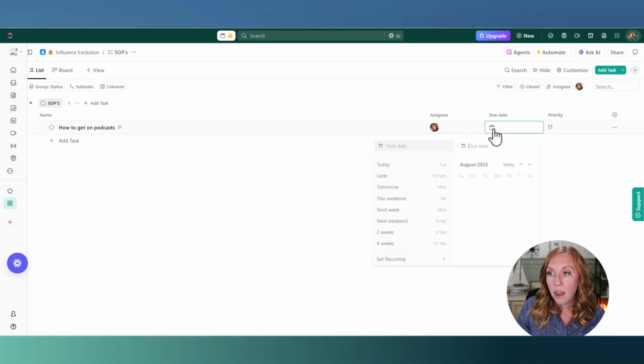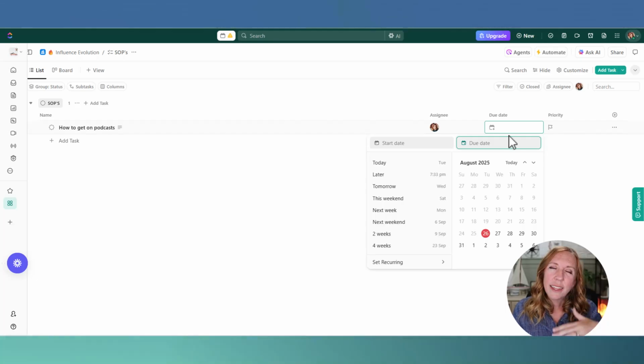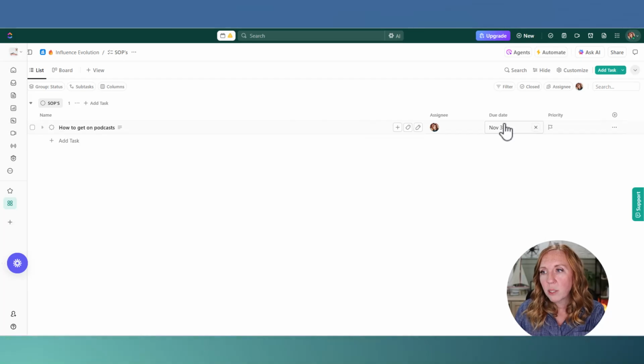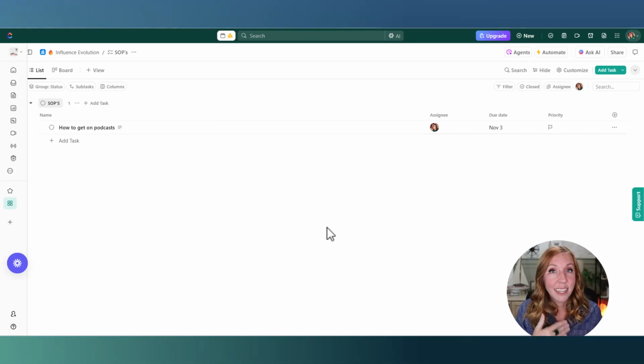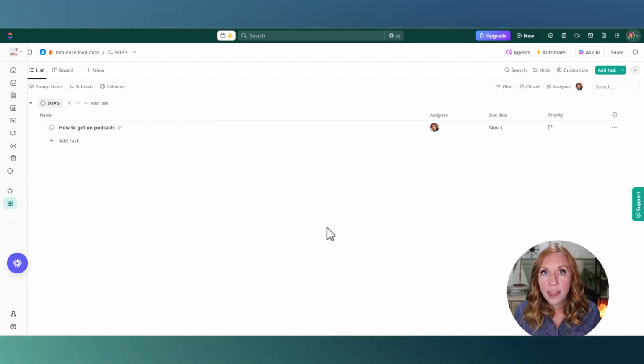So for a due date, I'm just going to grab this, and if it is a task that is a new thing, we haven't really done this much, I'm going to say, you know what, let's put this out maybe 3 months. So maybe the beginning of November. That's when we're going to look at this. If this is a process that we've been doing for a long time and I don't think it's going to change that much, then you can push it out 6 months. Even sometimes some of my processes that I know are really not going to change, I will set them out a year in advance. So it just depends on how much you've been doing that and how much you think that process is going to be changing.